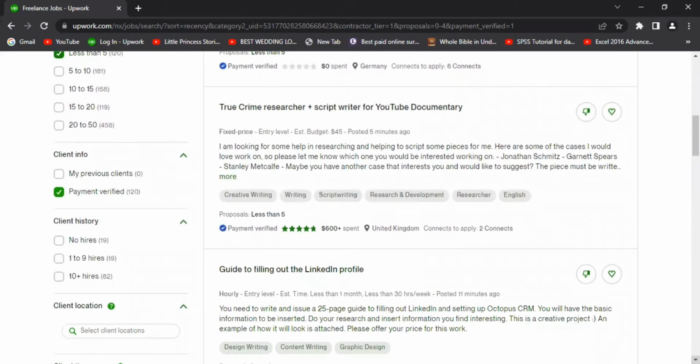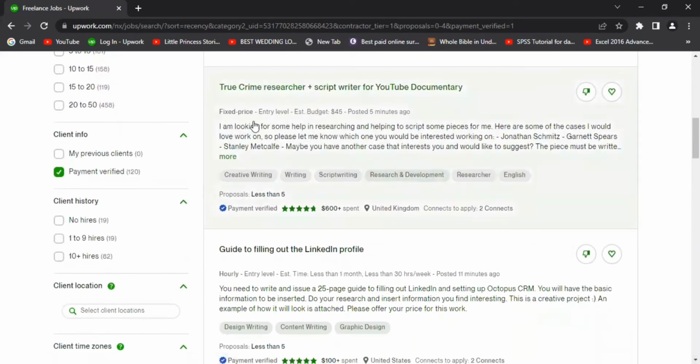So I have one posted 5 minutes ago here. You always check the time that the job was posted. If it was posted more than, let's say, an hour or 2 hours ago, there is a high probability that the job is already taken, so we do not want to risk. We want to take jobs that are active and very recent. You can see this one is a fixed price job, entry level, budget $45, posted 5 minutes ago.